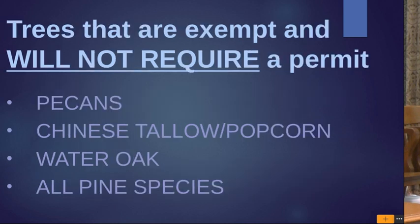Trees that would never require a permit would be any variety of pecan, Chinese tallow or popcorn trees, water oaks, or any of the trees in the pine species, which down here is a loblolly, shortleaf, or a slash.